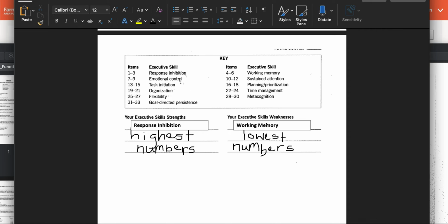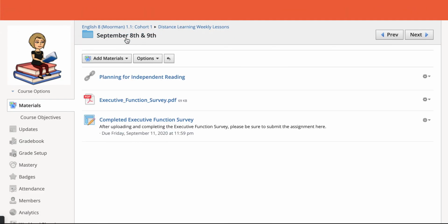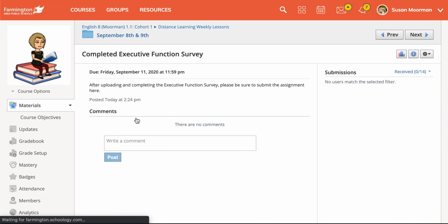And that's it. So you are clicking, remember, in Schoology, you are making sure to click on the Executive Functioning Survey. You're putting it into Notability, you're filling it out and finding out your weaknesses and strengths. Once you've done that, you are going to submit it into our completed Executive Function Survey. You're going to click on this. Yours is looking different because I have the teacher viewpoint, but there should be a little box that says submit. You're going to do that.